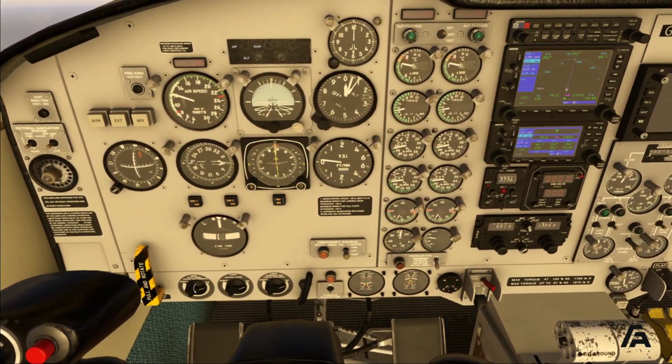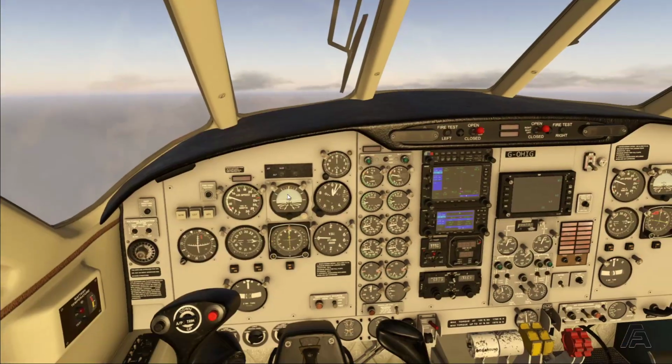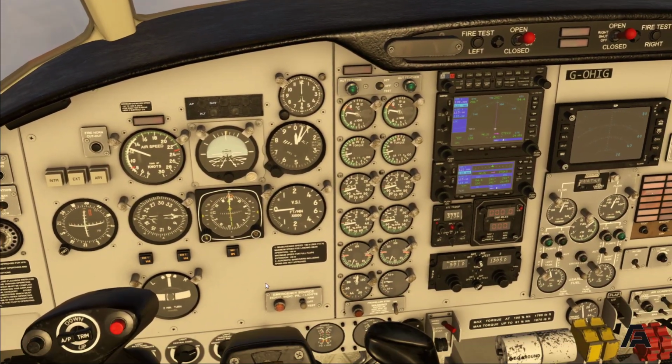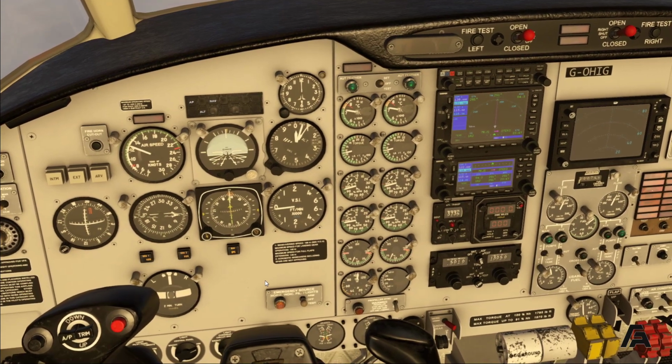And hopefully the airspeed will start picking up. Gonna bring the props back to about 90%.